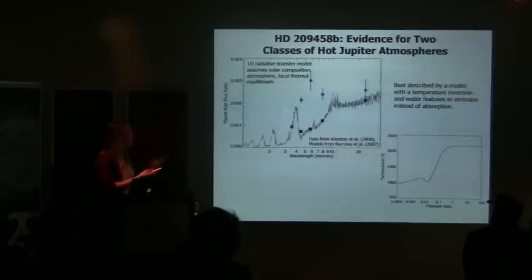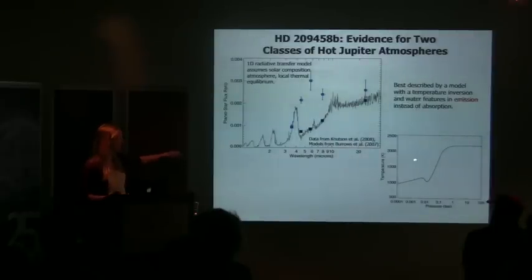Well, one common phenomenon in planetary atmospheres, we see many planets have stratospheres. So you have a point in the atmosphere where you have an absorber that traps incident flux from the star. It causes heating. And so instead of having this decreasing temperature gradient, you can have this hot layer higher up in the atmosphere. So we can do that with our model.